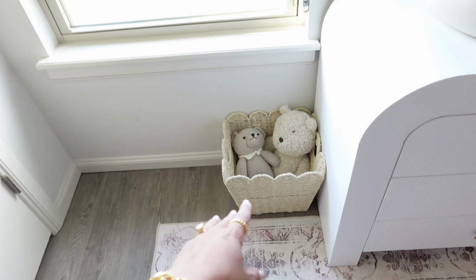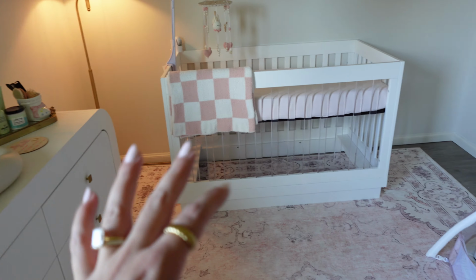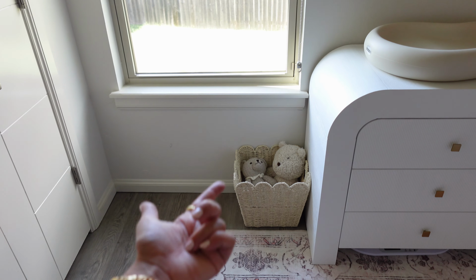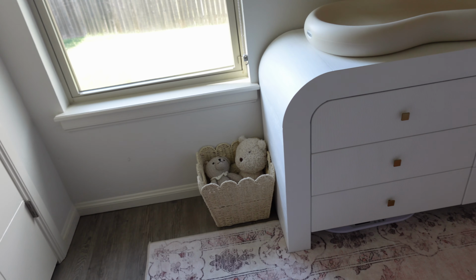So this little basket right here is actually her laundry basket, but these stuffed animals were in her crib. I ended up taking them out just to keep the crib completely empty. And then I threw them in here, and they kind of ended up looking cute for stuffed animals, but that's supposed to be her laundry basket. But she honestly doesn't stack up. Well, no, she does have a lot of laundry, but usually I just take it straight to the laundry room.